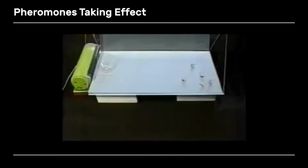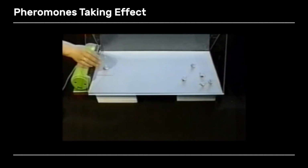So what you can see on the left, the green thing is a fan, and next to it there is a dish with a female moth underneath it. And you can see there's 5 rather portly male moths. So there's the hand lifting up the Petri dish. We can see the males immediately start to flutter.